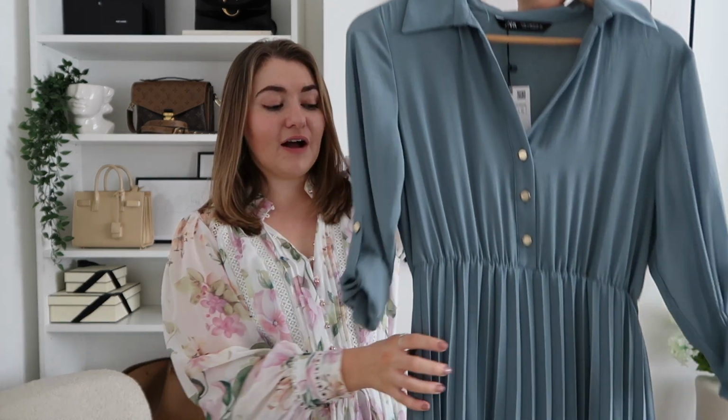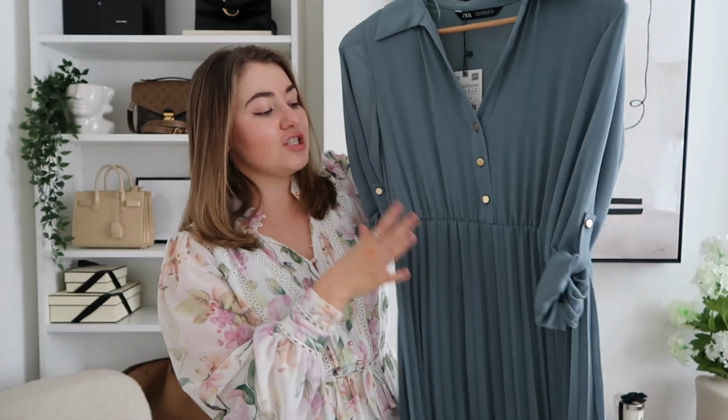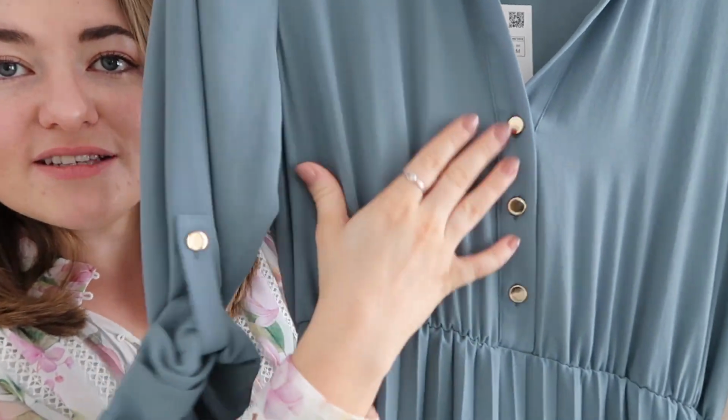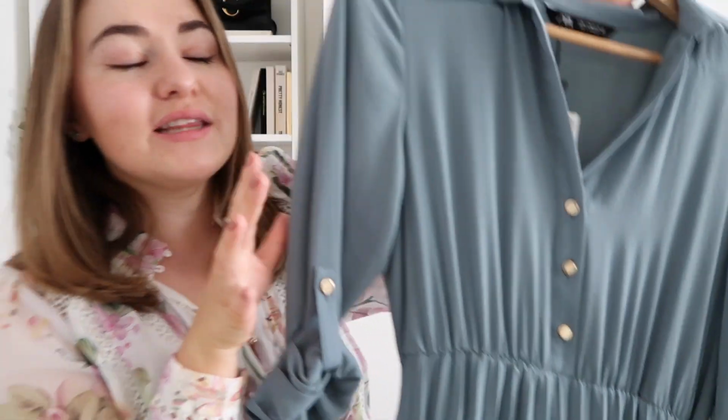And what I like in my shirt dresses is for them to be a little bit more feminine. So the fact that it's got this really gorgeous pleated skirt and a cinched in waist really does tick those boxes for me. And as I said, it's got these gorgeous gold buttons running down it and on the sleeves, which I think again makes it look so much more expensive than it actually is.